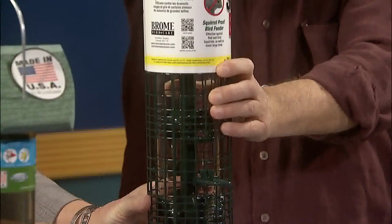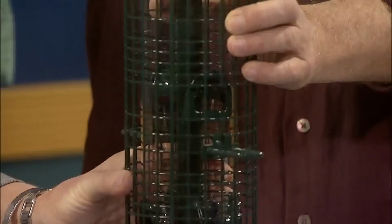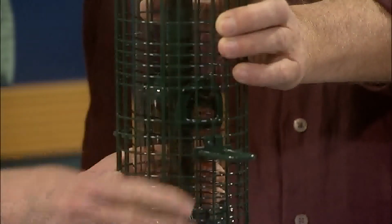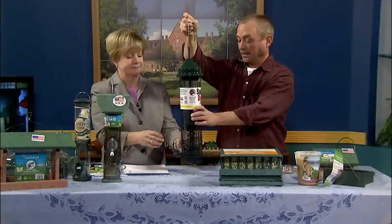It shuts it down. So working on that same principle, first off, you have the smaller perch, so you're not going to get the jays up there, or some of the bigger birds. It's going to shut it right down.